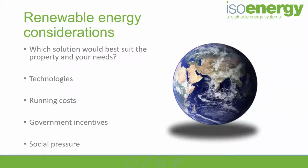Government incentives, would your system be eligible for any of those at the moment? And social pressure. So we've seen a lot of climate change movement in society, especially recently, the likes of David Attenborough and Greta doing their bit to champion the cause. So I think we're seeing inquiries coming in and people are saying, I've started thinking about carbon and my footprint, and they'd like to see if there's anything they can do to offset that. More people are becoming aware of their day-to-day carbon emissions and their footprint, and what they might or might not be able to do to reduce that.